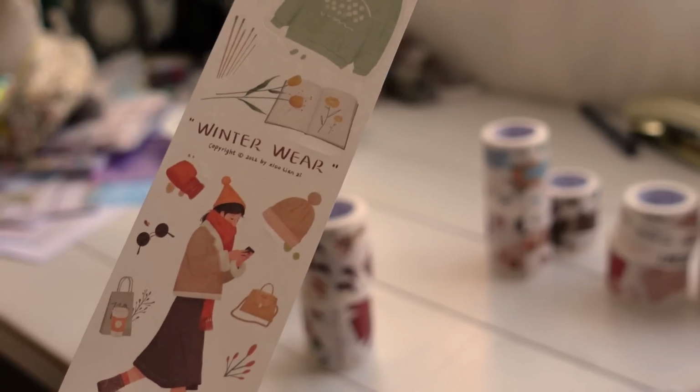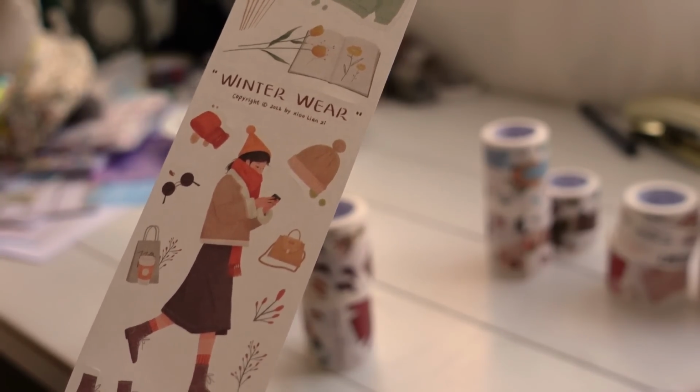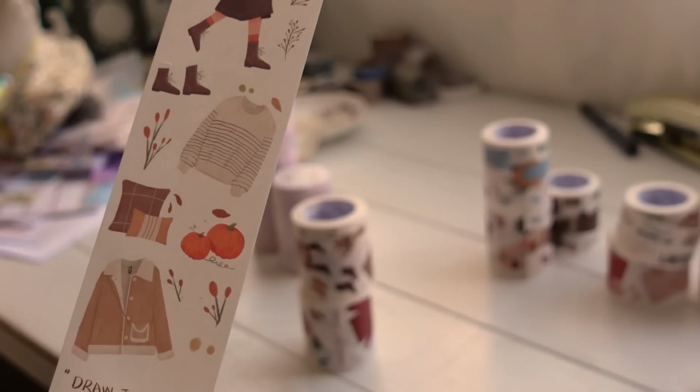And then this other one, which is called Winter Wear. Again, there's a girl. She's got some beanies, a scarf, a coffee cup, some boots, and some other really cute stuff like some cushions and some pumpkins.